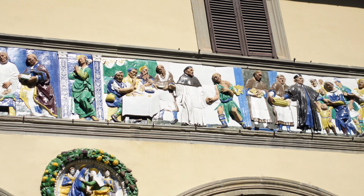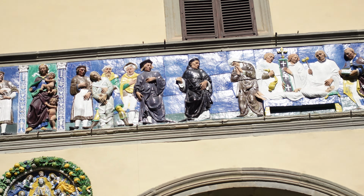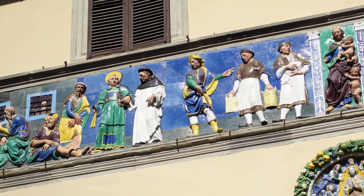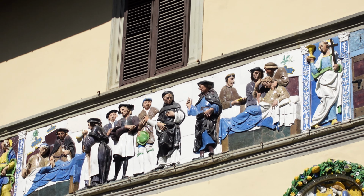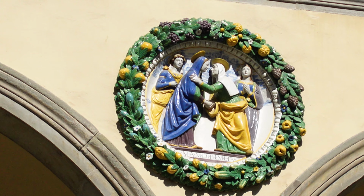One of the coolest things about this building, even if you can't get inside, are these friezes. They actually depict the life of the hospital, the surgeries that were made here, and how the workers, the nurses, cared for the ill. And I think it's fascinating how you can trace the place's history thanks to the art.